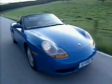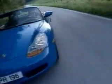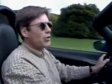The handling of the Porsche is also superb. It goes just where you want it to go, with a little hint of safe understeer when you push it to the limits. But of course, with the traction control off, I can probably also get the back out if I want to.